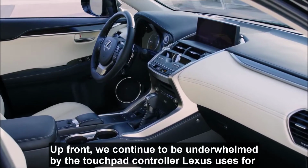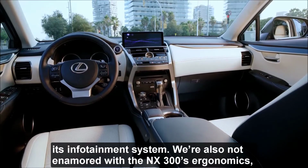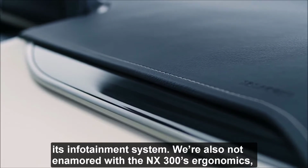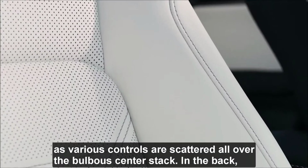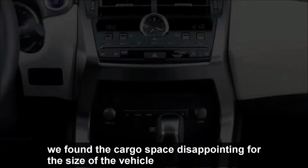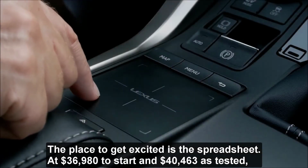Up front, we continue to be underwhelmed by the touchpad controller Lexus uses for its infotainment system. We are also not enamored with the NX300's ergonomics, as various controls are scattered all over the bulbous center stack. In the back, we found the cargo space disappointing for the size of the vehicle. The place to get excited is the spreadsheet.